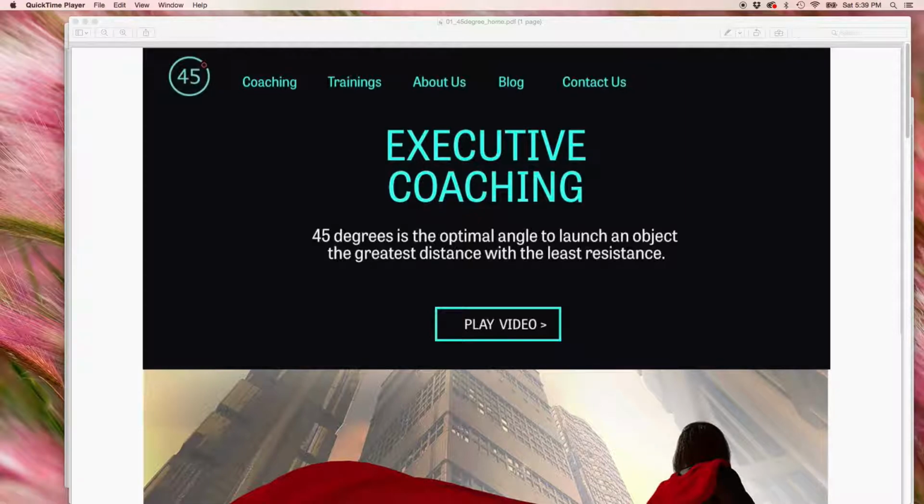As well as changing the color palette of the site, I also addressed the 45 Degrees logo. As you can see in the upper left-hand corner of the screen, the logo is now a simple 45 with a circle, and the red dot is on the 45-degree angle. I think it's a nice, clean logo that could be used across all platforms.